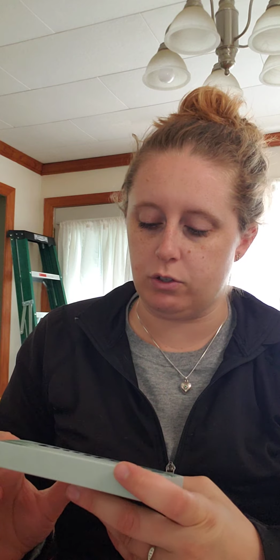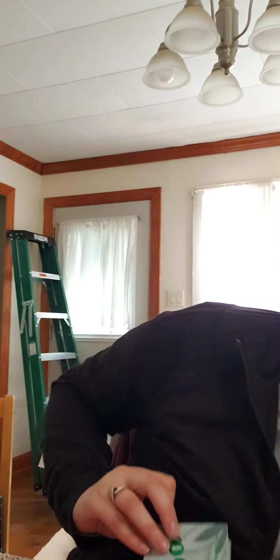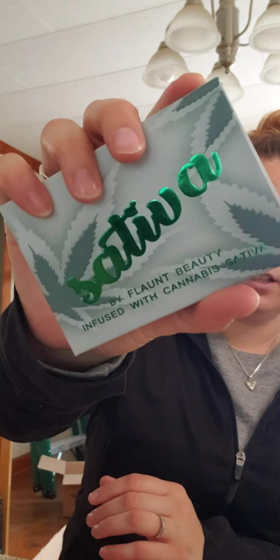Alright, so my next thing is Sativa by Flaunt Beauty, infused with cannabis. I don't think I'm gonna keep that box. Well, maybe I will keep it, it's somewhat nice, you know? Just not gonna keep the plastic. So here it is, what it looks like, and really cute colors. I like it. It's interesting. Ooh, they're really nice and soft. Oh my.